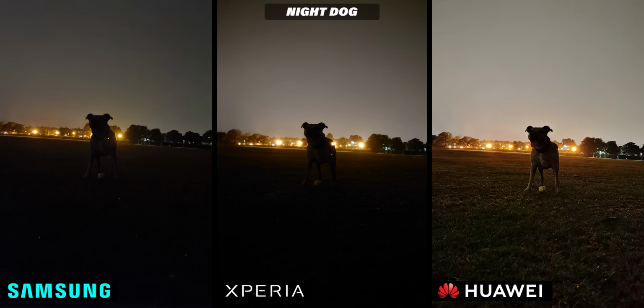The Samsung and the Huawei P40 Pro have the night mode, and that's what I used. And on the Sony I used the auto mode. I didn't go into the manual settings. And what we're getting is 2 very similar results here on the Samsung and on the Xperia.